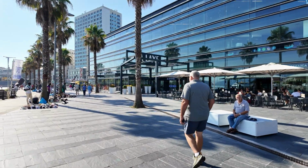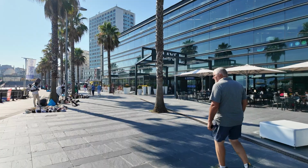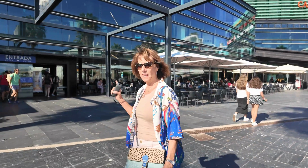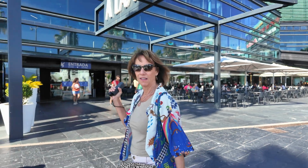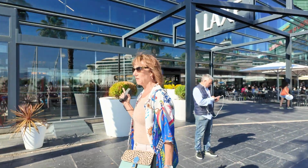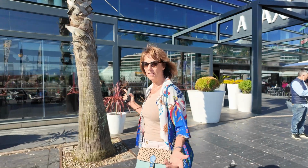No shuttles. So what's amazing right here is there's a shopping mall like 10 feet off the ship. So if you need something, you can get it right there.